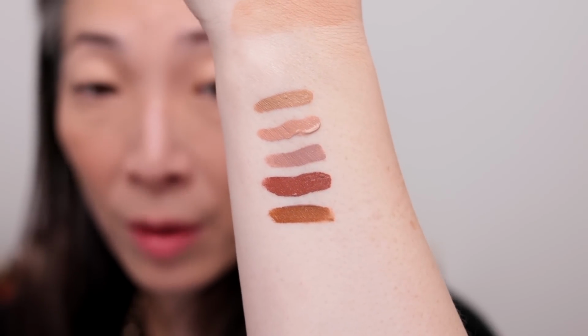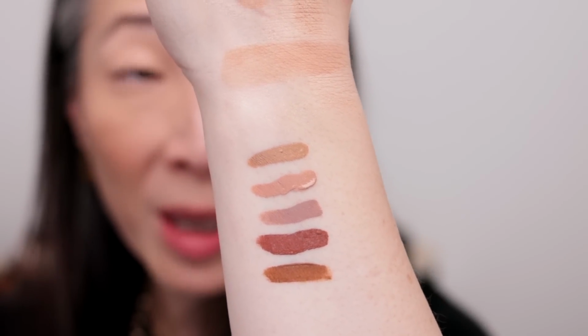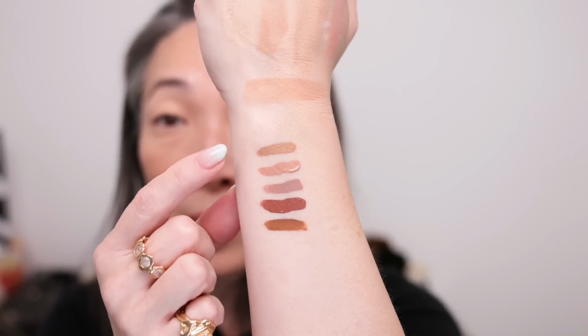All right, here are the 5 shades. From top to bottom, we have Phoebe, Irene, Ione, Thalia, and Gaia. All right, so I'm gonna start with Phoebe, which is this top one here.